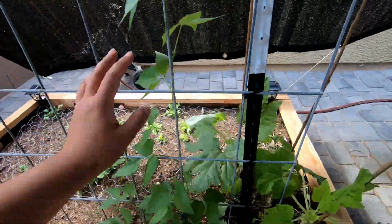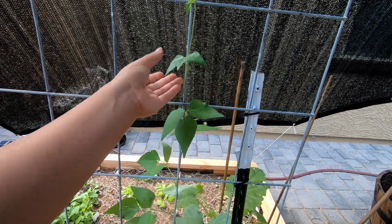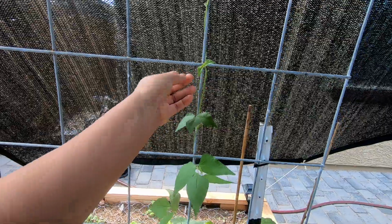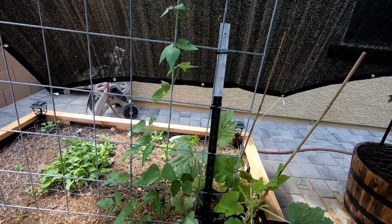This is a Christmas lima pole bean, and I love it. I love the leaves. It just looks so beautiful and delicate. It reminds me of something out of a fairy tale.